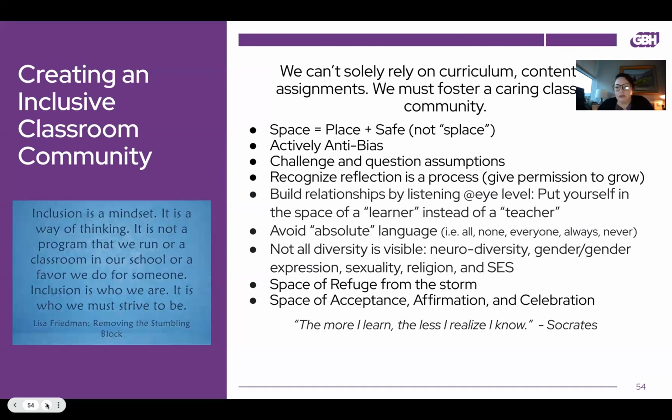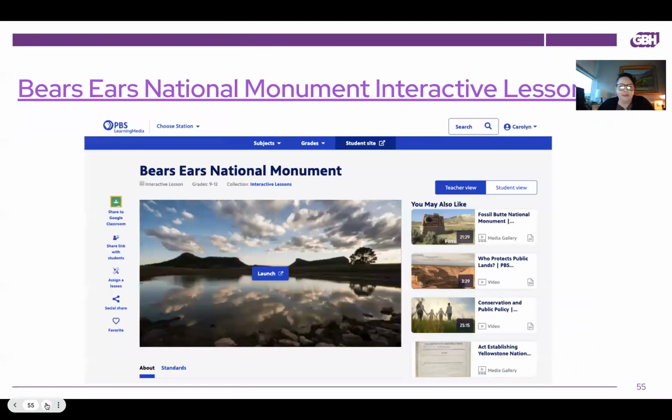So I think it's important for us to be learners and take off our teacher hat on occasion and learn from our community rather than just talking at them. Instead, have that reciprocal language and that dialogue. It's important to try to avoid absolute language. So none, everyone, all. And also, looking at creating that space for those who are neurodiverse, gender and gender expression, and recognizing how that comes into play in your classroom. So I think we can move along to the next slide.